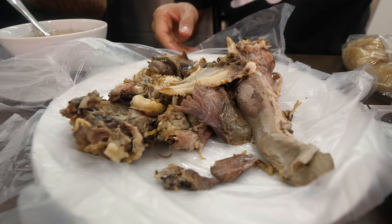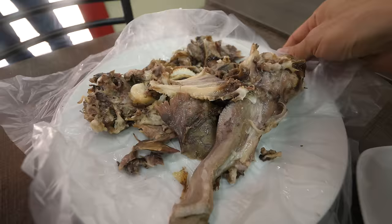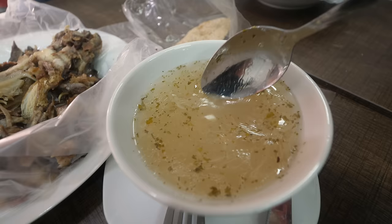This is what it all comes down to, an entire head of lamb meat, deboned. It's all the things of the head, and then he comes with a soup that he explained to us is their own secret recipe. Added in some special sauce, some lemon juice and mint, and then served with some vegetables and lemon on the side as well.